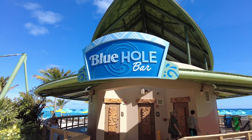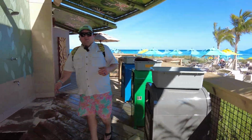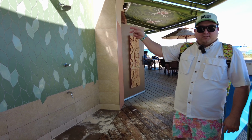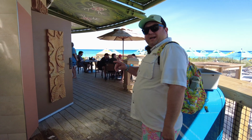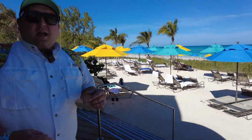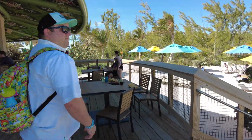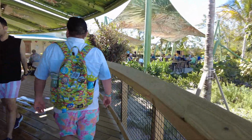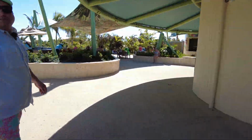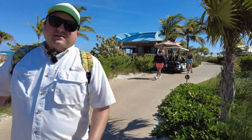Here we are at the Blue Hole Bar, and there's the band. Each one of these little cabana areas are gonna have restrooms and places to wash your sand off your feet on both sides. And what's really nice about it, most of them have bars on the other side. Absolute gorgeous place to come hang out, get a view of the ocean, stay in the shade, and get some nice breezes. Second shower area. And that was Serenity Bay.